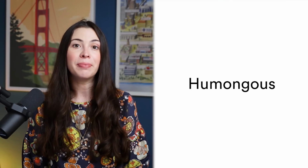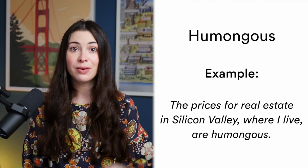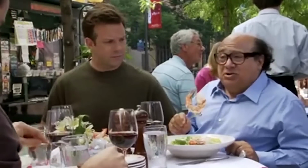Humongous, again, means very big. A great example would be the prices for real estate in Silicon Valley, where I live, are humongous. Like, it's crazy. You won't be able to get a decent place for less than $1 million. This is how expensive it is here. That is a humongous shrimp.